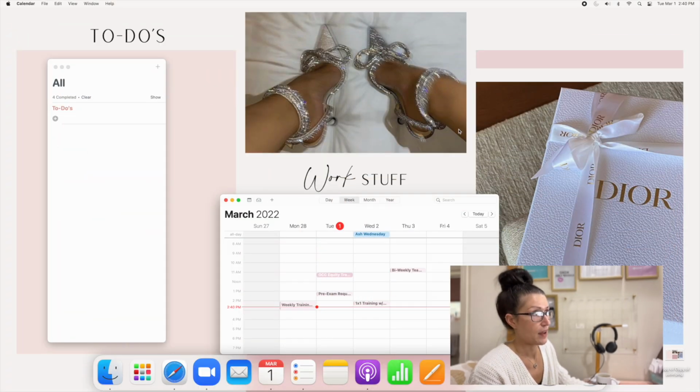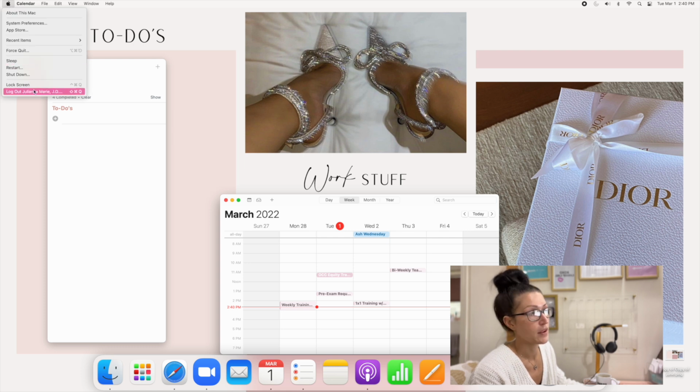And then when I log in to my iMac, you can see here, this is my iCloud account for work. And then you can switch profiles. And if I log out, on the top, there's an option to log out. Juliana Marie JD is my work profile. If I log out, then I can go back to my personal iCloud account and do whatever I need to do. But when I'm working, I'm in this one, and it matches my MacBook Pro.